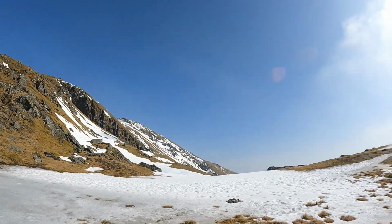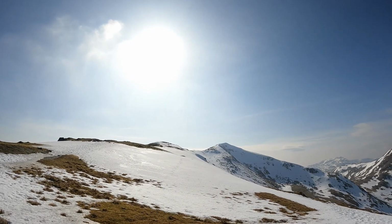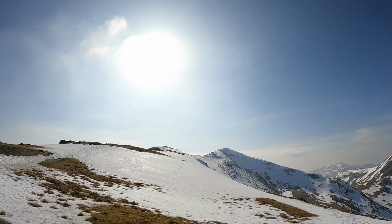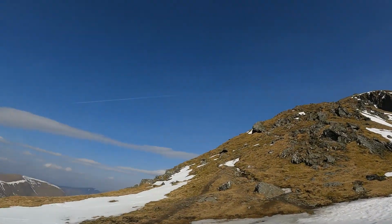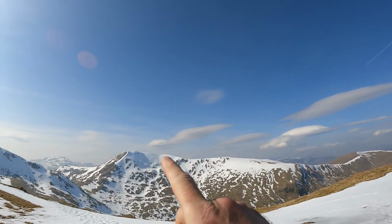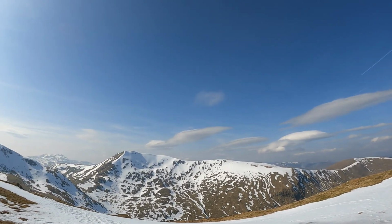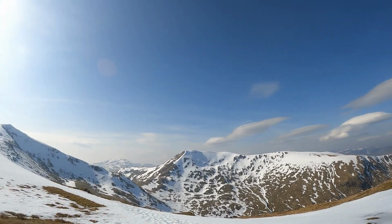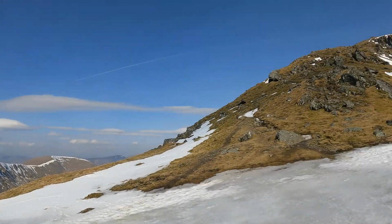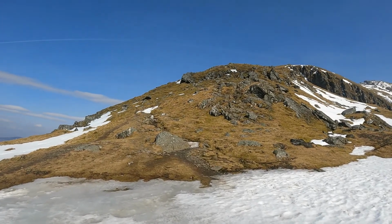Hitting the icy patches now. Oh, there's more going up, more people going up. A group of four with a dog. Muir Corrie Cornac and Corrie Leith. And of course Ptarmigan up there, Ptarmigan Ridge. Right, here we go.